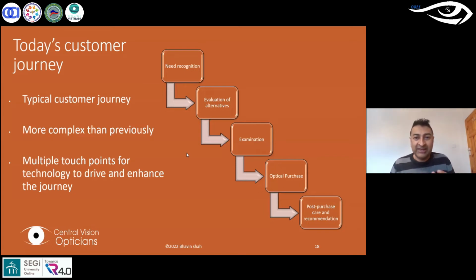So just to break it down a little bit. First, someone has a need. For example, they've had difficulty looking at the board at school, or when reading a book or reading on their phone, they've realized that things are harder to see. So they've realized they've got a need. And now, how are they going to look at the different alternatives? They know they're going to need some form of eye test. Are they going to look online to find someone? Are they going to ask someone for recommendations, somewhere where they may have been in the past?